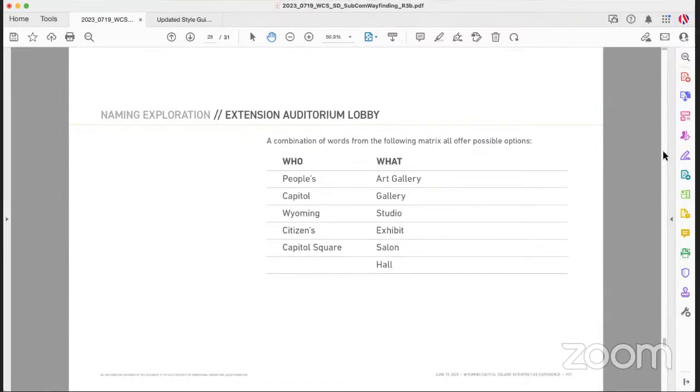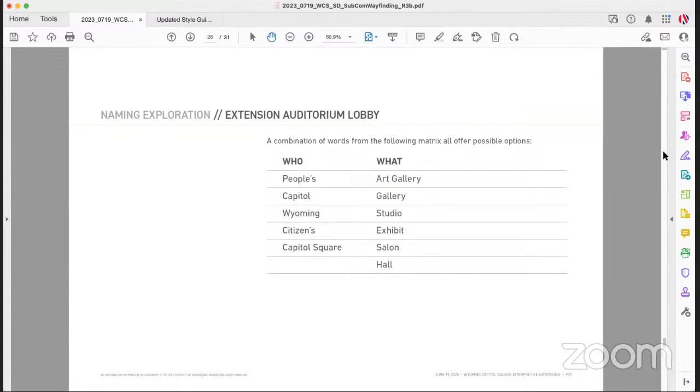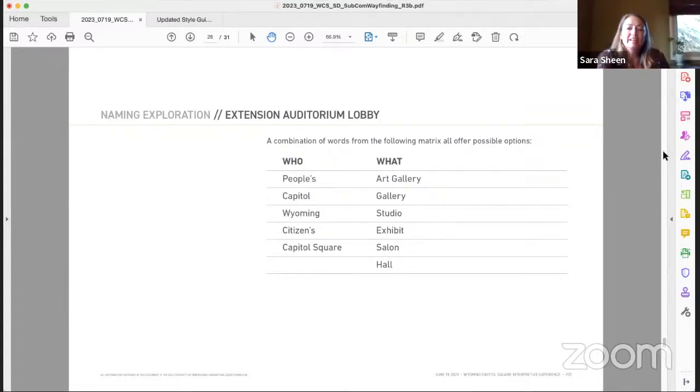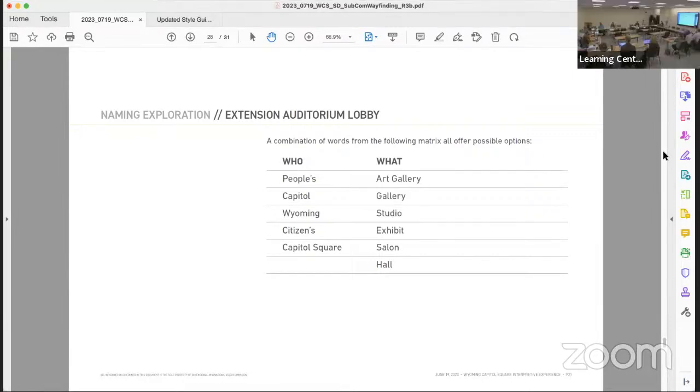I don't know if you guys can hear me. Sarah. Yeah, this is Sarah Sheen. My only comment on that is, we had a big grand opening for the governor's portrait galleries, and they're also in the Capitol. So there are two galleries in the Capitol if you just call it Capitol Gallery, just a thought. Well, isn't the other one called the Governor's Portrait Gallery? I think it definitely is, yeah.